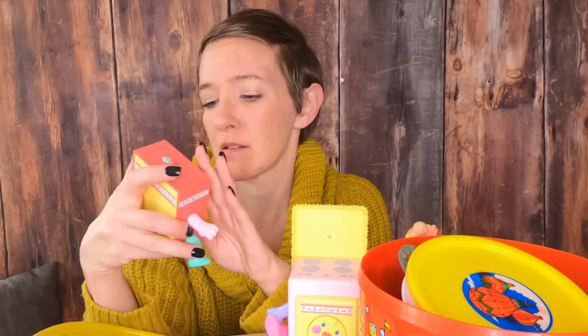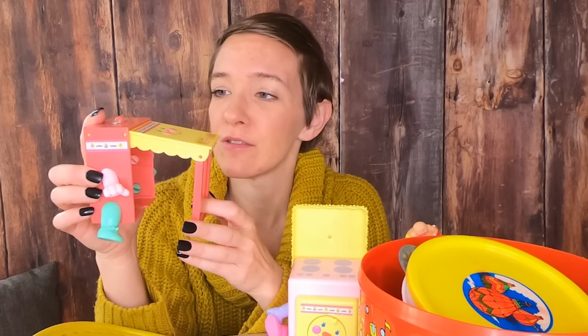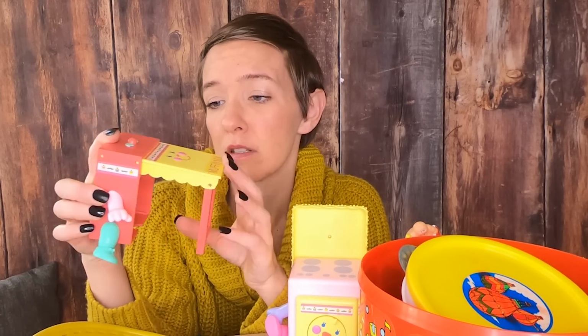Oh, here's another one. Muffin Mix. Was it Little Miss Muffin? It had to be. And this opens up for a table. How cute. That would be really convenient to have a table like this, actually.